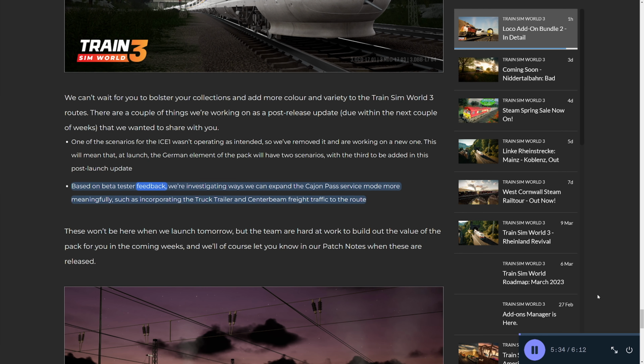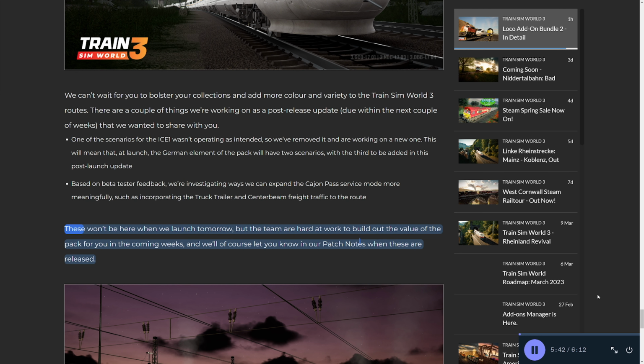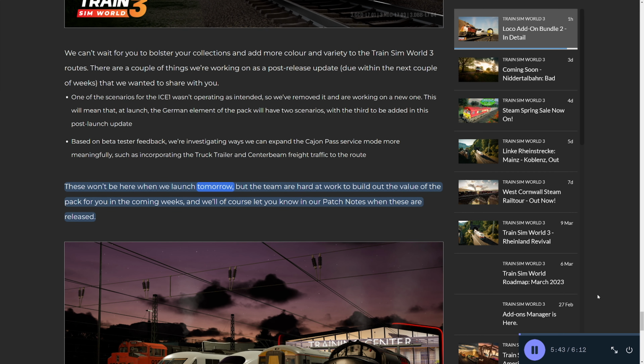Based on beta tester feedback, we're investigating ways we can expand the Cajon Pass service mode more meaningfully, such as incorporating the truck trailer and center beam freight traffic to the route. These won't be here when we launch tomorrow, but the team are hard at work to build out the value of the pack for you in the coming weeks, and we'll of course let you know in our patch notes when these are released.